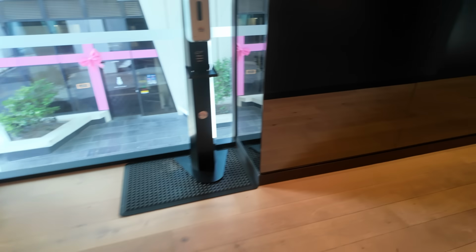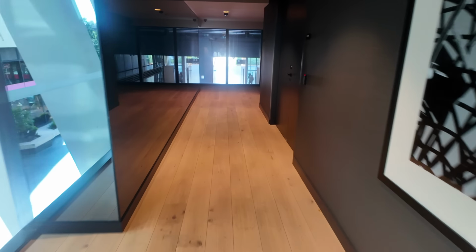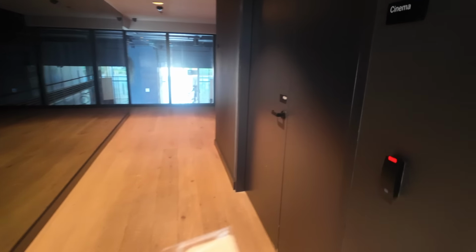I love the wooden floors and it smells really nice and clean up here as well. The first thing is the cinema, because yes, there is a cinema and I never used it. I should have, but at least I can show you now what we've all been missing out on.